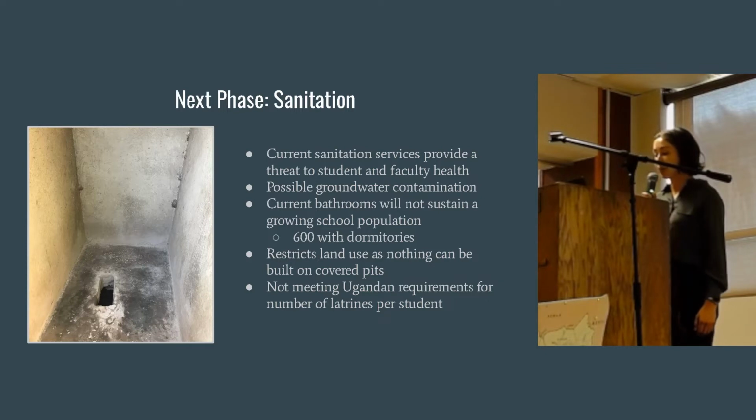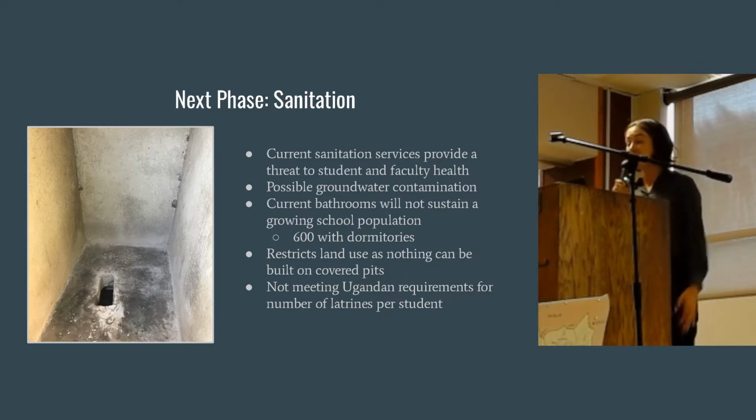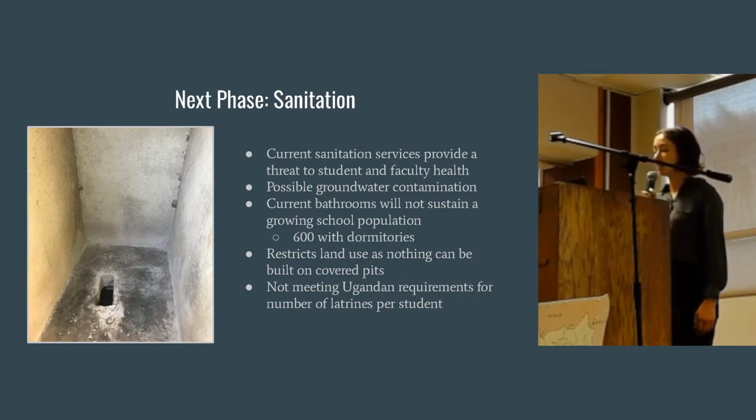Additionally, the current bathrooms will not sustain a growing school population. Father Julius has loosely projected that there will be maybe 600 students once dormitories are built. So having pit latrines definitely cannot sustain that many students.